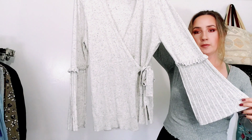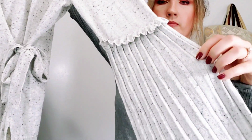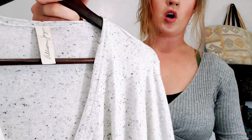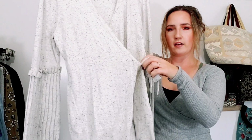But nonetheless, I picked up the sweater because it felt like quality, and it has these really cool kind of trumpet sleeves, but they're ribbed. And then they've got a little ruffle right here. Speckled knit, marled knit, whatever you want to call it. Really nice neutral. It's kind of a longer tunic length, and then it does have a wrap.